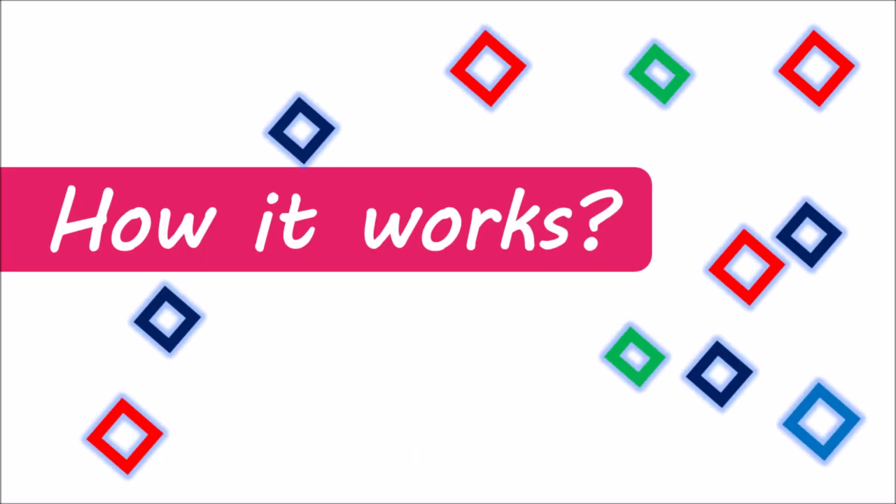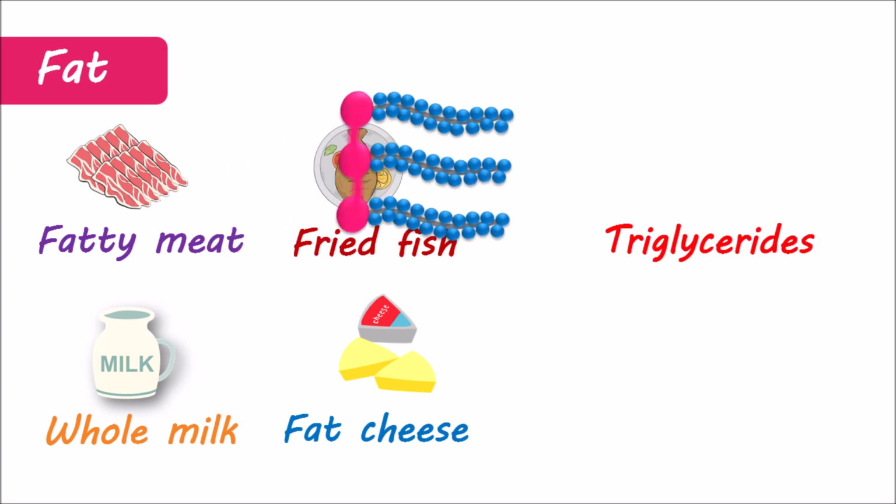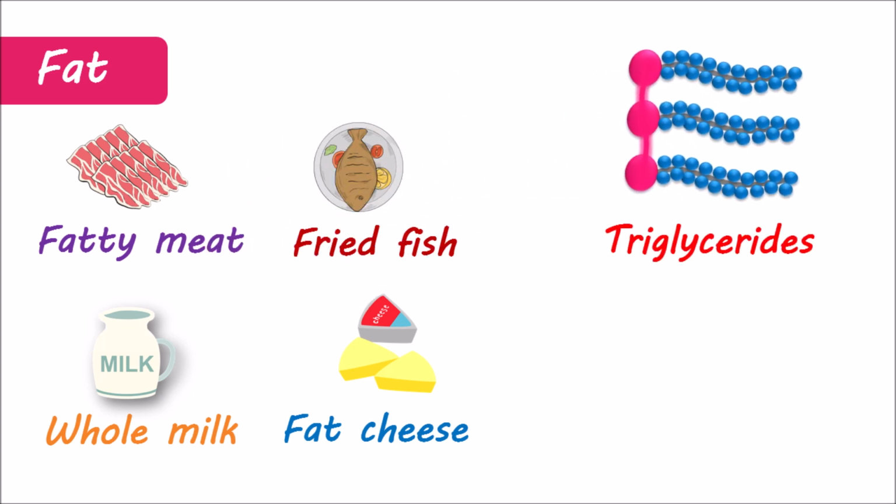Now let us see how this drug acts. Fat is one of the important components in your diet that adds more weight to your body. Fatty meat, fried fish, whole milk, and full-fat cheese are rich sources of fat in your diet. It is composed of complex triglycerides, which are not directly absorbed into your blood. The breakdown of fat into simple fatty acids is carried out by enzymes like gastric and pancreatic lipases.